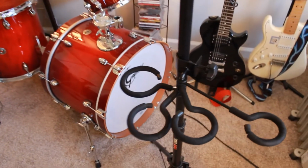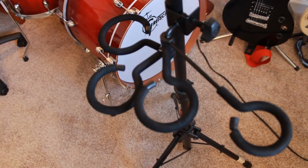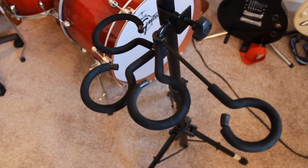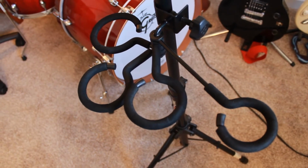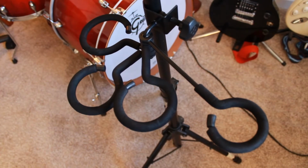Another fun piece of equipment is the mute holder. Especially if you're having to play gigs standing up, it gets pretty annoying having to bend all the way over to the ground to grab your mutes over and over again, especially when you have quick mute changes. Having a mute holder right there makes it easy for mute changes.